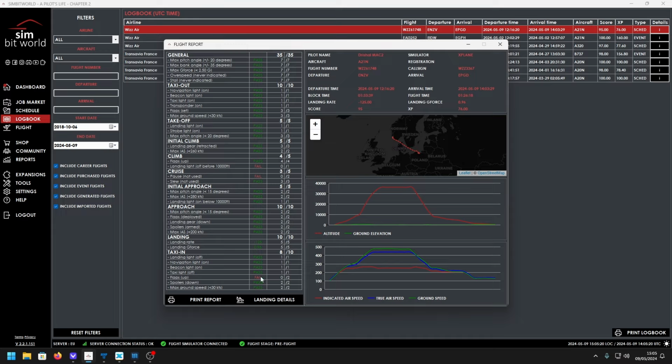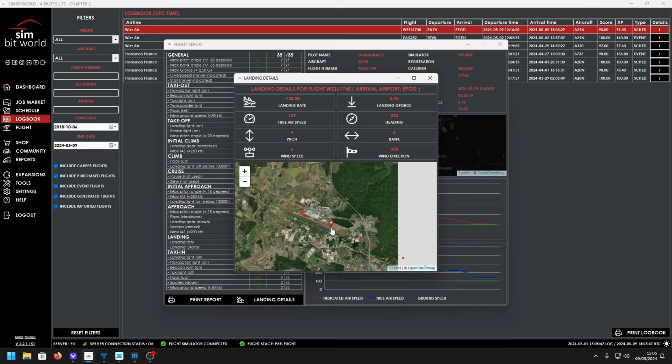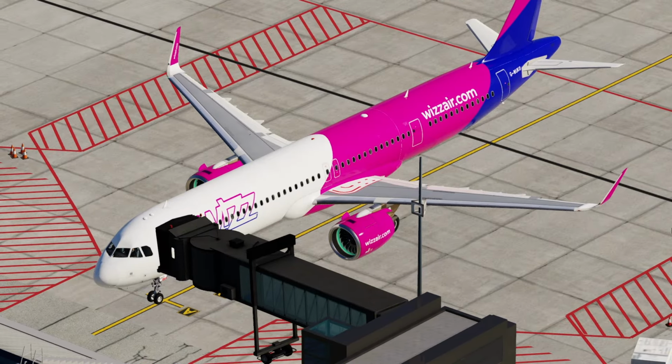And flaps up on the taxiing. I did that. So again, this is a weird bug, I think, potentially with how it's reading from the to-do list, because I did that for sure. Not sure why. Maybe I did it a bit too early. Landing details then, let's take a look. And landing rate -125, landing G-force 0.96, so pretty good, right on the touchdown zone as well. Look at that, absolutely perfect then.